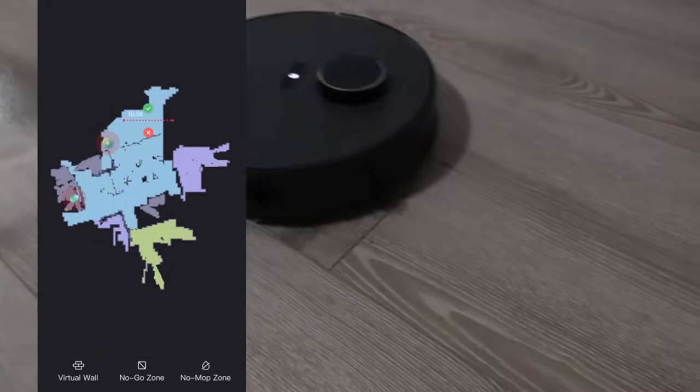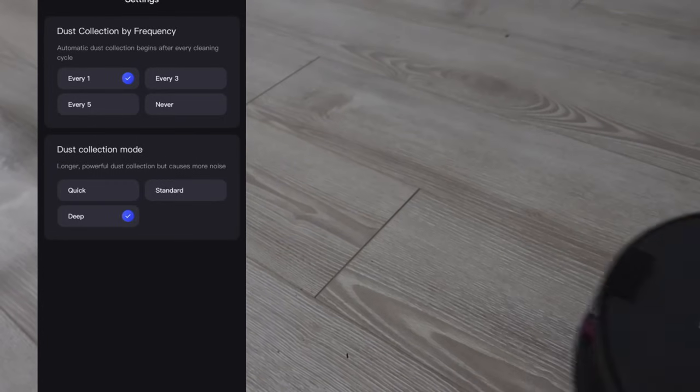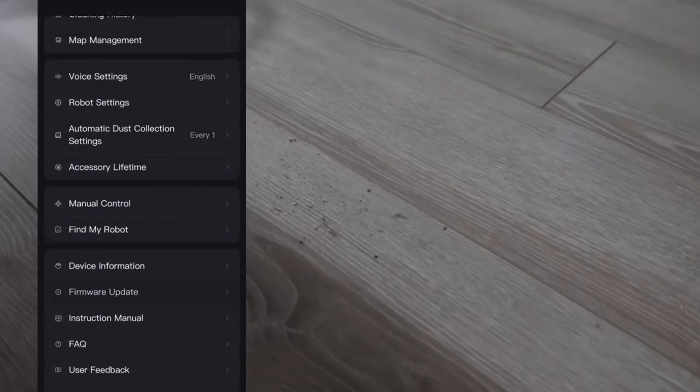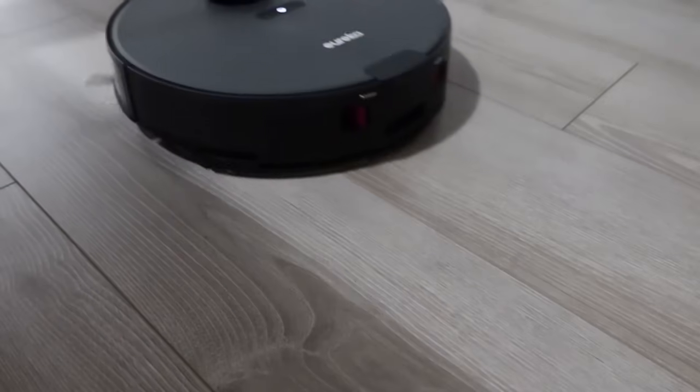I can also set cleaning zones. So if I just want it to clean a certain area, I can go in the app, create the zone, and the vacuum will clean just that zone. So that's super nice if we have a little mess during the day.